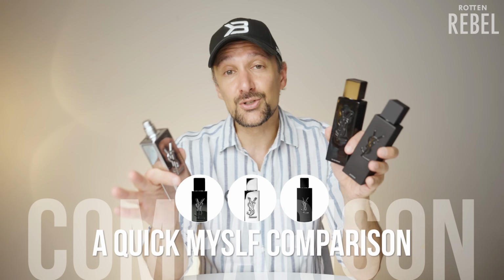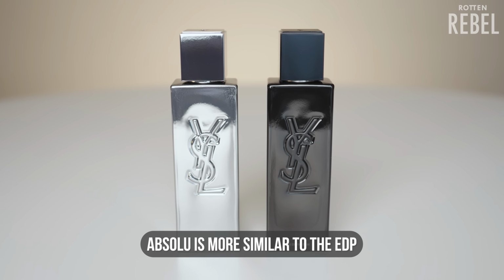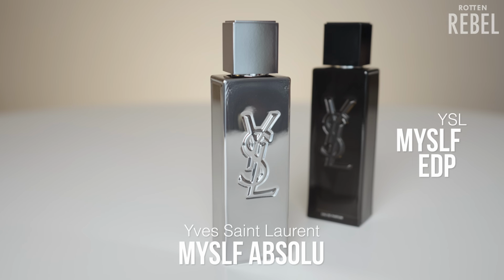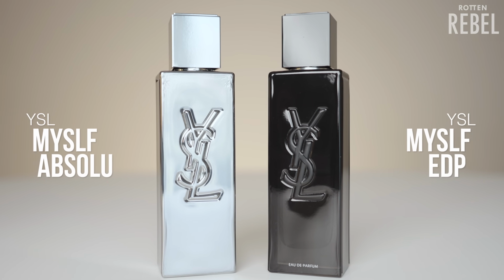So I'm definitely going to do a proper comparison of all three, but like a quick one right now, I do feel that the Absolu has most similarities to the Eau de Parfum. And like I pretty much described earlier in this video, Absolu basically feels like a fresher version of the original Eau de Parfum with a more nuanced dose of freshness. The floral side of both of these feels fairly equally prominent. However, the floral side of Absolu feels more nuanced.